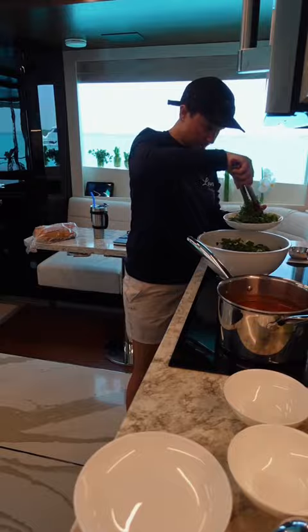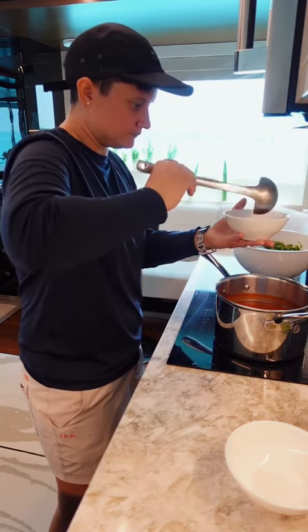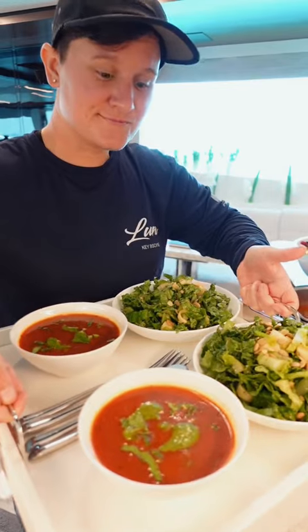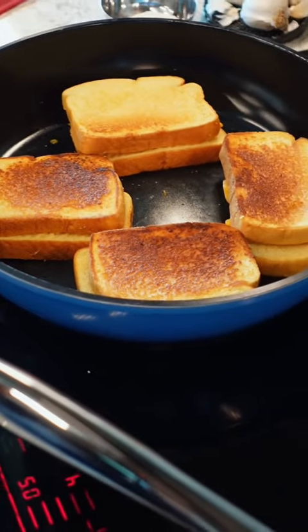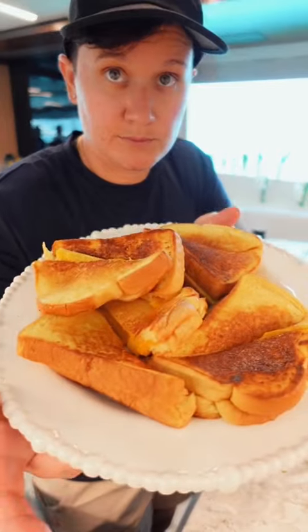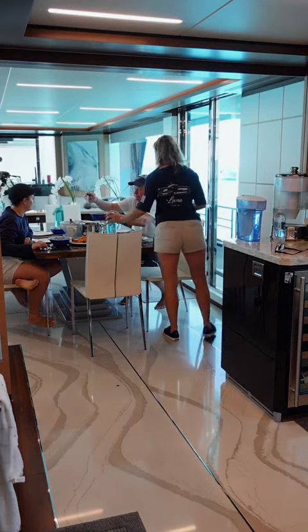I top the soup with a basil pesto that I made from my beautiful, healthy, fresh basil plants, and lunch is served. After I served up the guests, I grilled up some grilled cheese for the crew, and then we sat for lunch. After lunch, I started dinner prep.